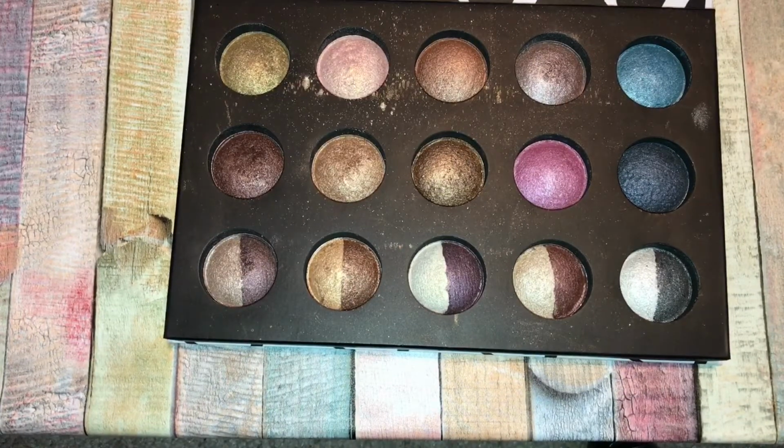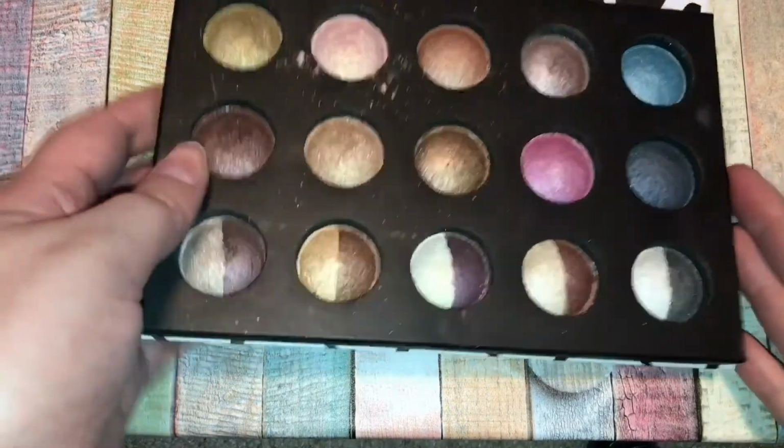So yeah, I think BH Cosmetics is an awesome company and they have lots of awesome palettes. I just picked probably one of the weaker performing palettes because it is baked.